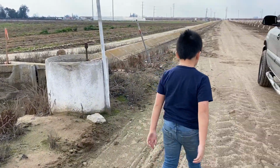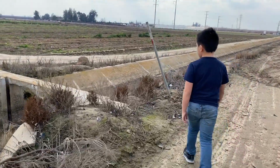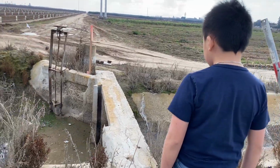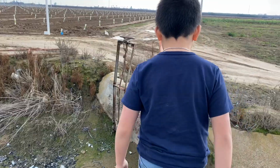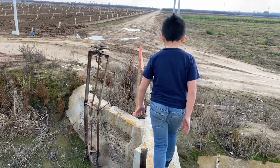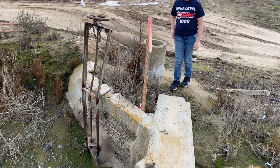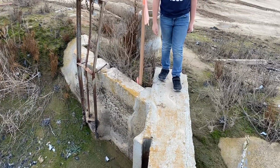Yeah, you wanna try? You wanna try to walk? Cause that's what they stop the water. So this. Yeah, just go. Water? Yeah. They put the wood right here. Put the wood right here. Oh, it's like that one over there. Yes. So they will stop the water.